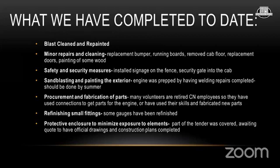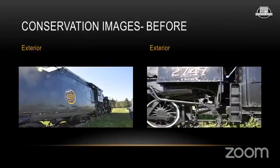And we have started. The protective enclosure has not been constructed, but we have done some things to minimize exposure to the elements. Part of the tender was covered. We are currently waiting for a letter from a company with their quote on what it would cost to have official drawings and construction plans completed. We should be hearing very shortly about that, and then we'll be able to move forward in the next phase of the project. So, some images of what the engine looked like when we first acquired it.